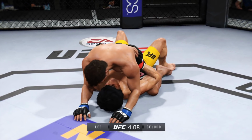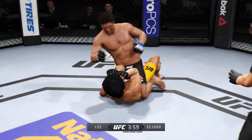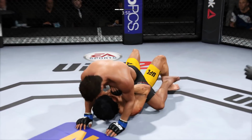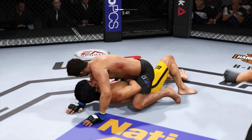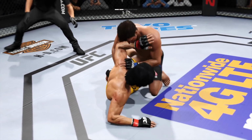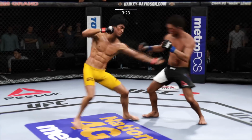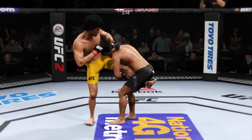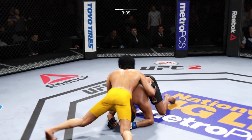Full mount, not good. He connects with the punch. He postures into place. He hip escapes from the full mount. Wow, back up to the feet. Good straight to the body. Wow, what a back and forth exchange. We're gonna take him down again. Just over three now.